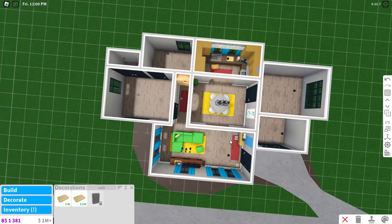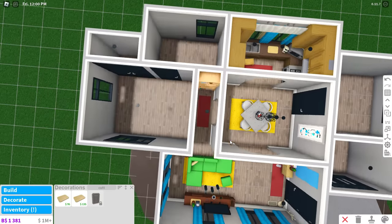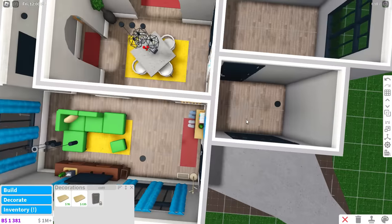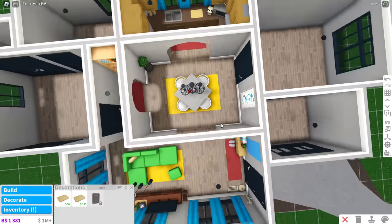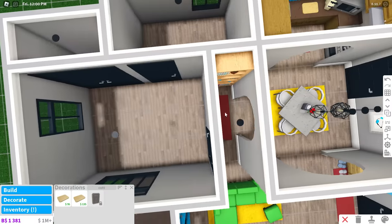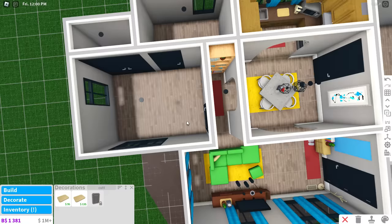Or should I do bathroom last? Oh, wait, there's a problem. I just realized there's no door to a bathroom that's like, you know, to the open. I don't know if that makes sense. Usually there has to be a bathroom that's accessible from the main area, not just the bedrooms. Right now we have bathrooms that are only accessible through a bedroom. Might be a problem.